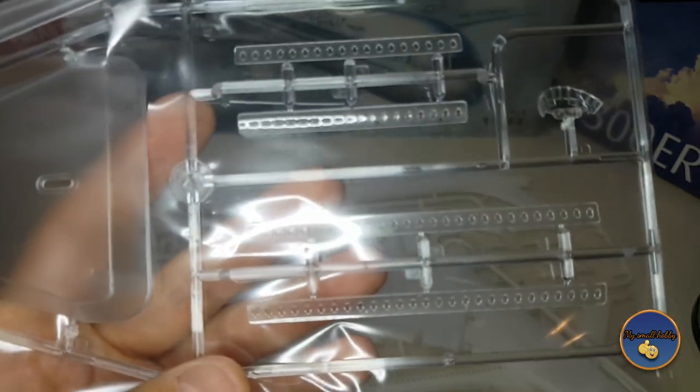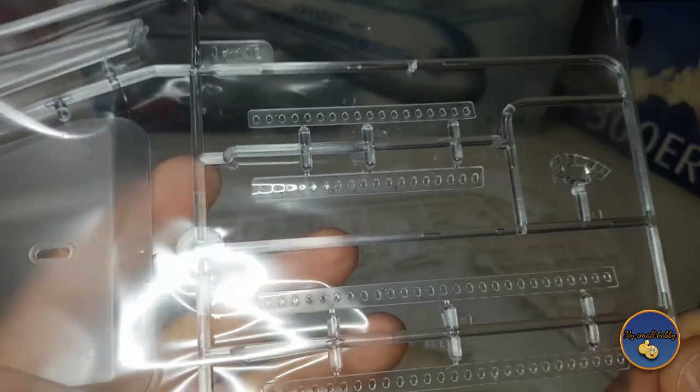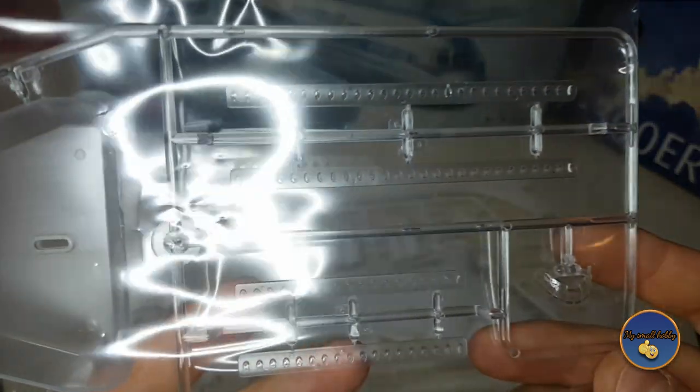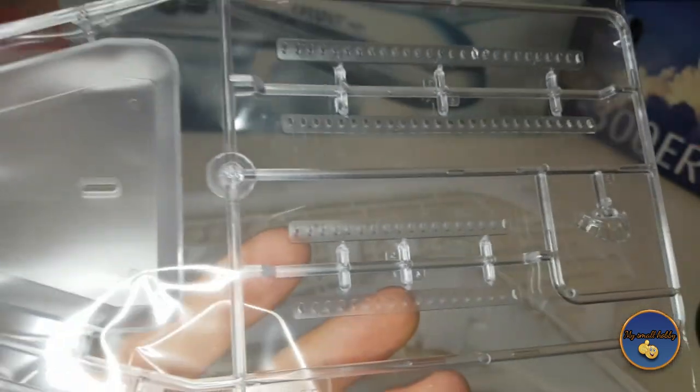And also, ICM has one of the most beautiful clear part sprues that you will ever see. They're just so clear, even from the bag. I mean, the bag is also clear, but the whole thing, you can see that it's just shiny.